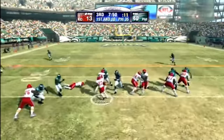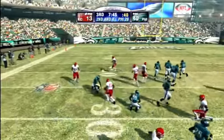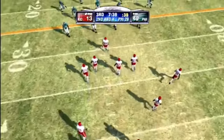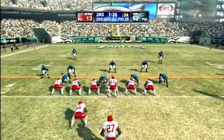On the ground with a tailback. He's brought down at the 29-yard line. Picked up about 6 yards that time. That'll bring up second down. The Chiefs come out with the offset I. Here we go.